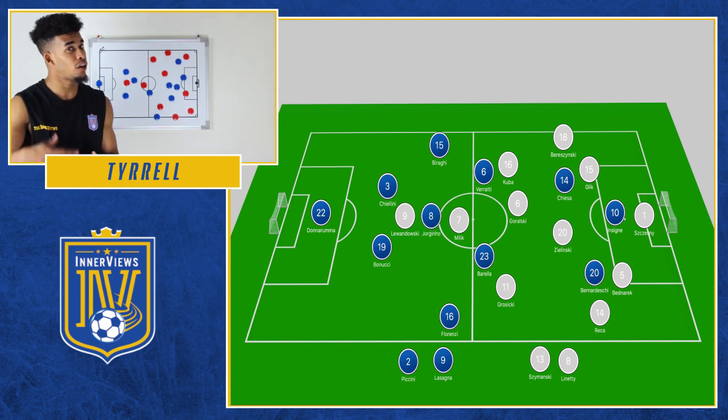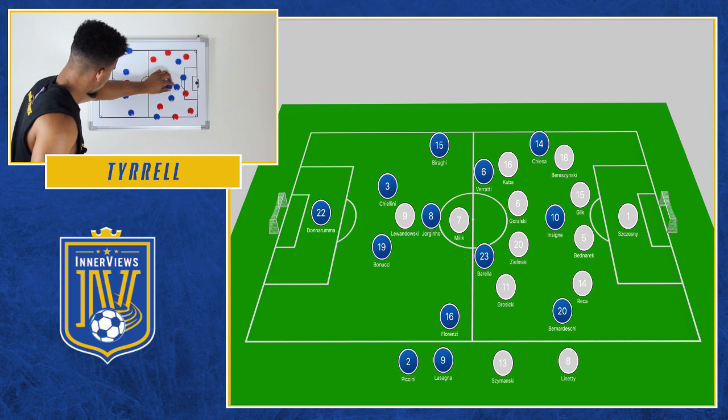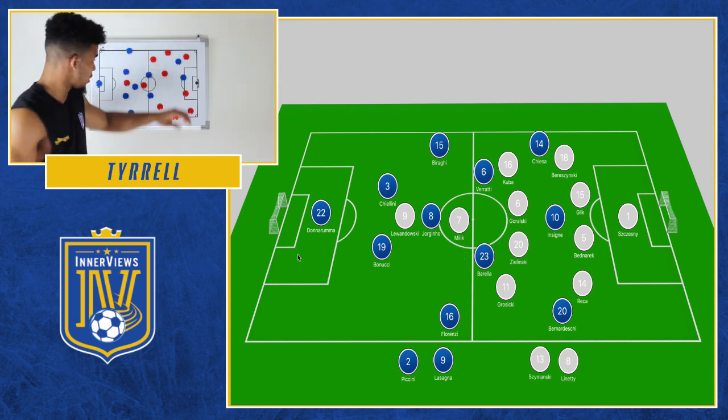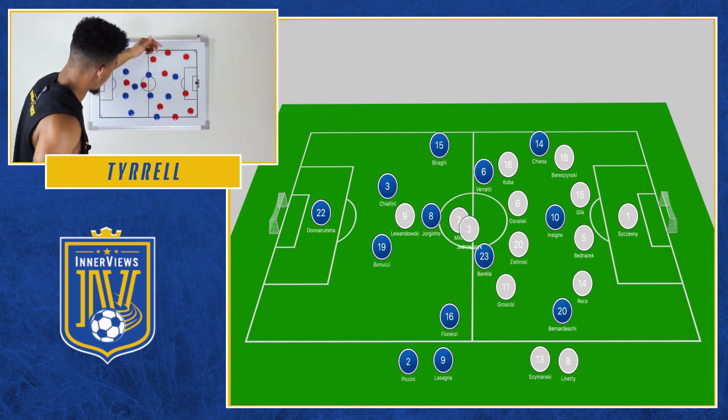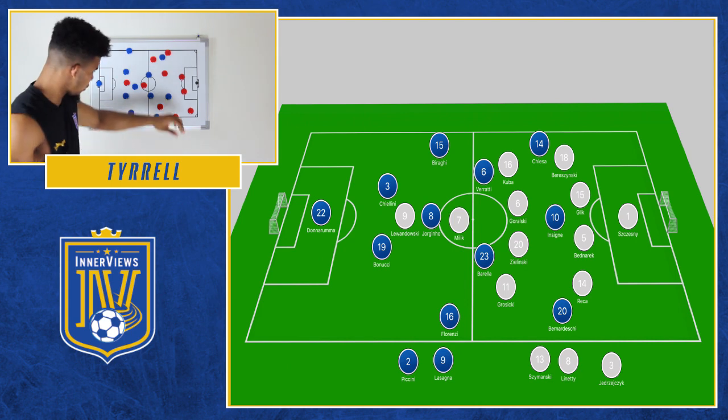In a nutshell, we get to how Poland got their chances. We drop Italy back into their base shape here, and they basically pounced on Italy's mistakes in the second half. Italy kind of switched off a bit in the sense that they weren't really doing the job that they did in the first half.